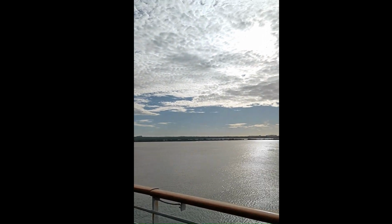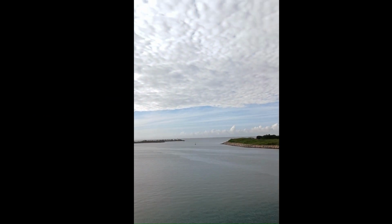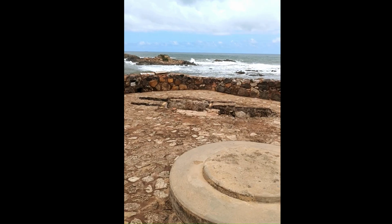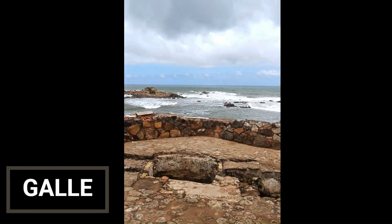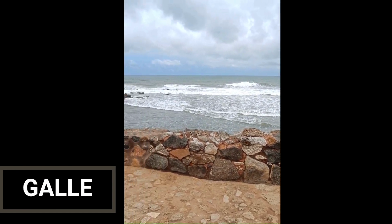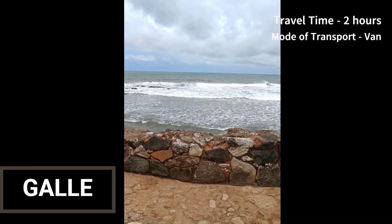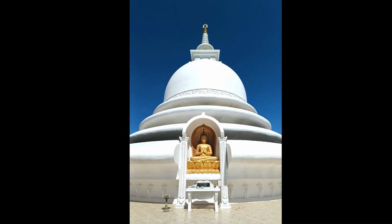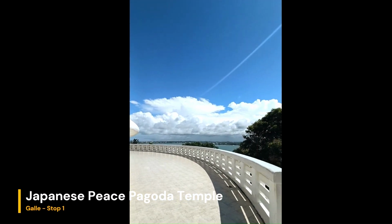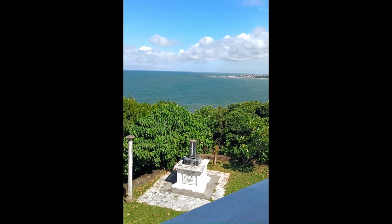So early morning we reached Hambantota around 6 a.m. and after having breakfast and following the disembarkation protocols and processes, we set out to explore the city of Galle, which is located in the south of Sri Lanka. Now Galle is a beautiful city that has a lot to offer and a lot to see. If you would also like to visit Galle, please ensure that you take a van or a taxi to the city because it has a 2-hour travel time one way. So if you are aiming at exploring Galle and reaching back on time, it's better to pick a vehicle that is very fast.